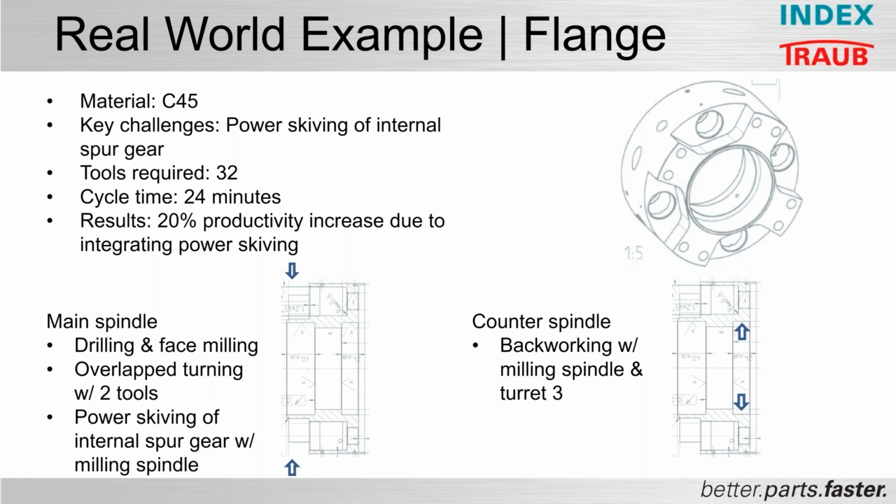Also, this part has got an ID spline that is processed using a new process we have called power skiving, which is a tool that rotates in the milling spindle and in synchronization with the main spindle, and then thus producing a spline. That spline is basically machined almost like turning passes, like 3 or 4 passes, and is way quicker than the conventional way of shaping or broaching splines. Okay, next slide, please.